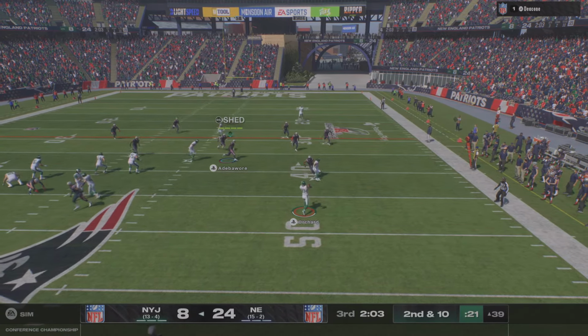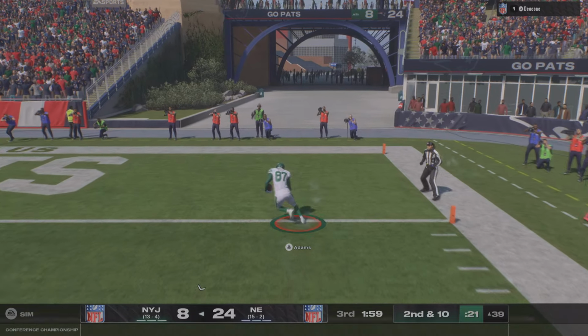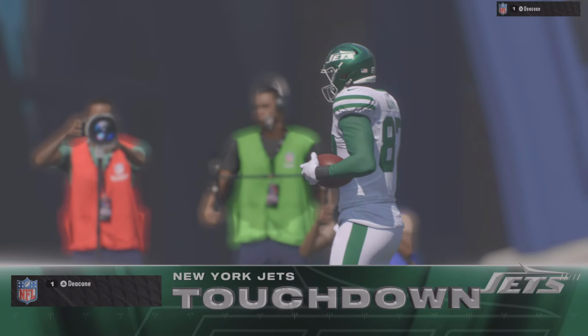Now there's a throw out wide. Hey, this might be a double pass. The throw is going to be caught. And it works to perfection. A double pass leading to a run into the end zone for a touchdown.